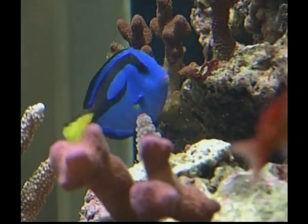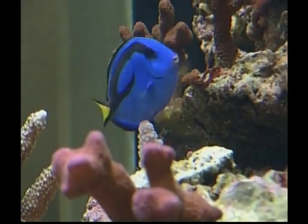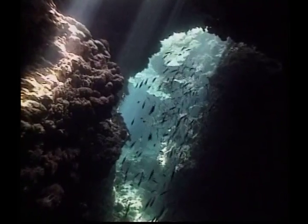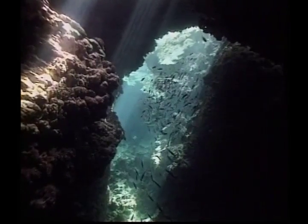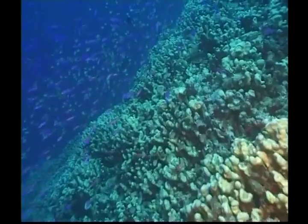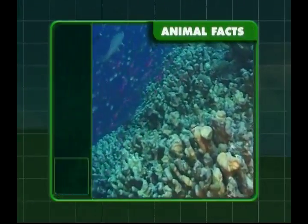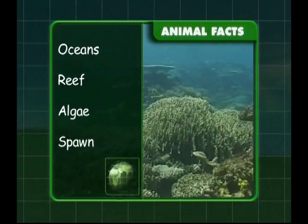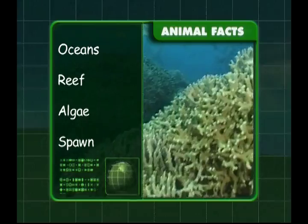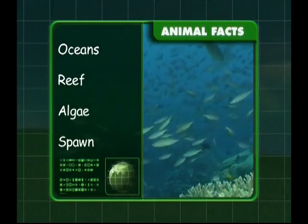Coral grows at right angles to the current of the water. This makes it easier for them to catch plankton to eat. Okay, Zeke, let's see what you've learnt about the world's coral. You know that they're found in all the world's oceans and that they live in a place called a reef. The coral's food is created by algae and plankton, and they spawn only a few nights a year.